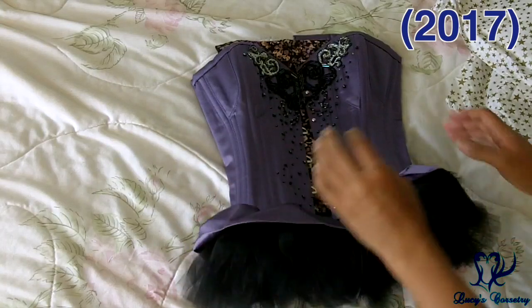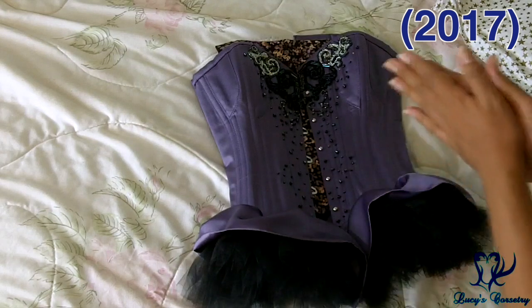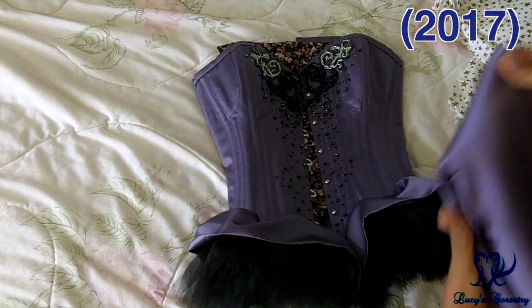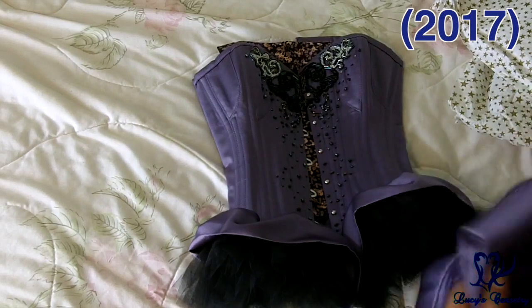So to Laura of LXG Designs, thank you so much for this ensemble. It was a beautiful surprise. I'm really excited to try this on and give you guys a sneak peek.